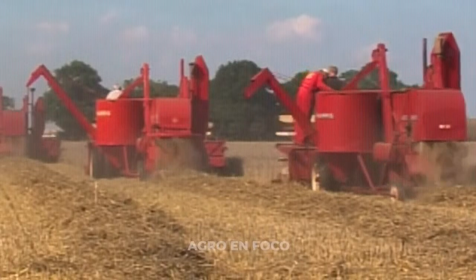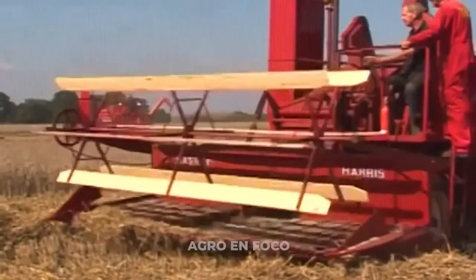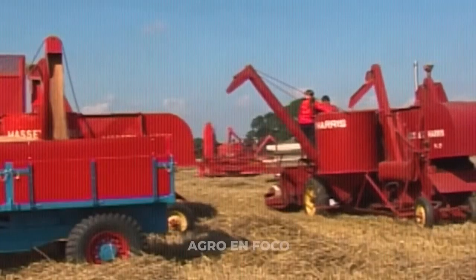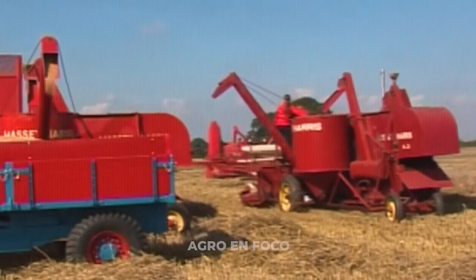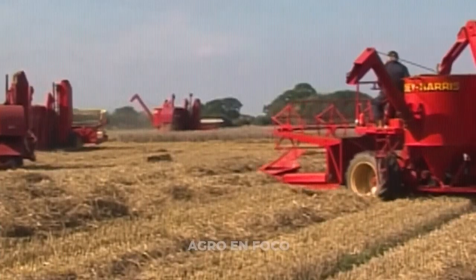This innovative machine was equipped with a 6-cylinder gasoline engine, delivering approximately 53 horsepower. Additionally, it featured a 12-foot wide cutting platform, equivalent to about 3.65 meters, which provided extraordinary operational performance for its time.